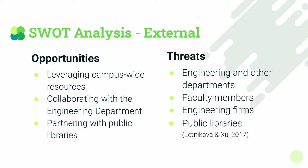Our library's internal strengths for this project include a strong interest and motivation among students, faculty, and staff. 3D printer implementation supports our institutional values and aligns with enduring trends in the industry. We are part of a large and well-funded institution and already have LibCal internal scheduling software, and a 3D printer allows for curriculum-based practical application as well as community outreach.